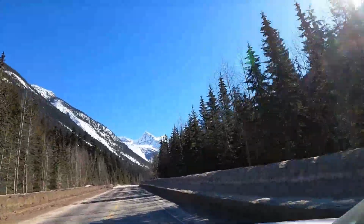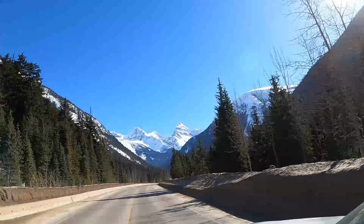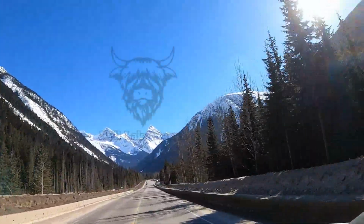Back in 2021, we purchased 300 acres of bare land and set out to do our biggest project to date. Build our dream home looking out over the mountains of British Columbia while living 4.5 hours away.